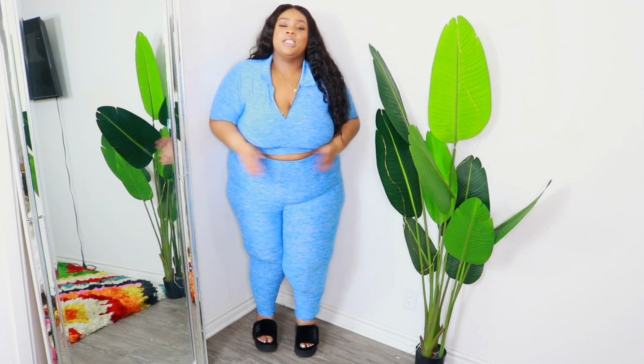But yeah, this is really cute, and this doesn't even have to be cropped. Like, it can come all the way down. It kind of looks like a jumpsuit. This is real cute. I like this. I like this a lot.